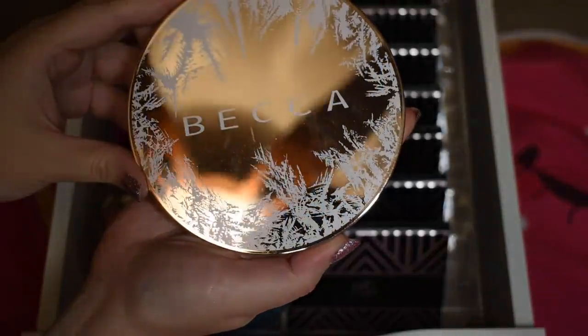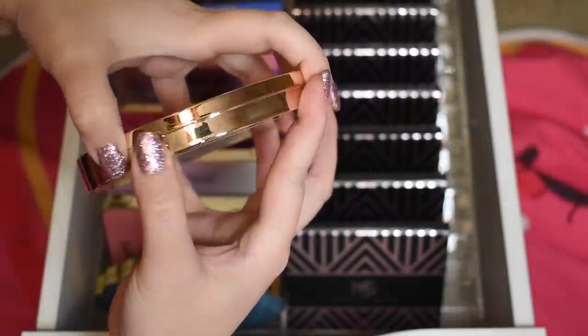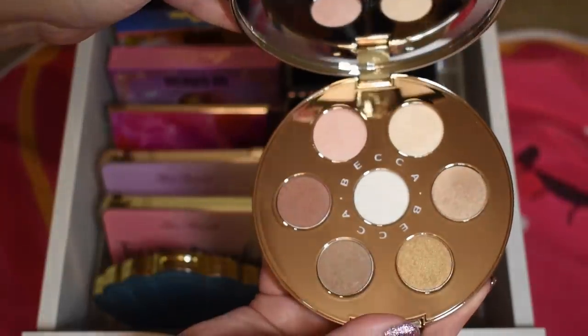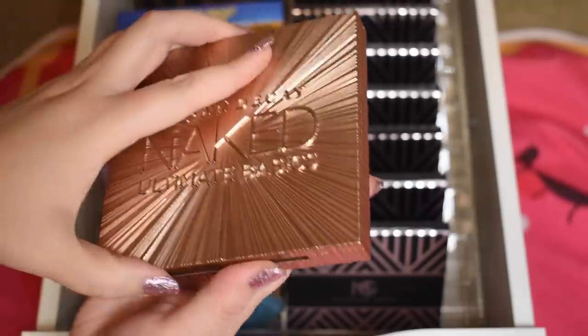This is a palette from Becca. Came out around the holidays. Let's see if I can get it open for you. There we go. I don't think it's really that good.